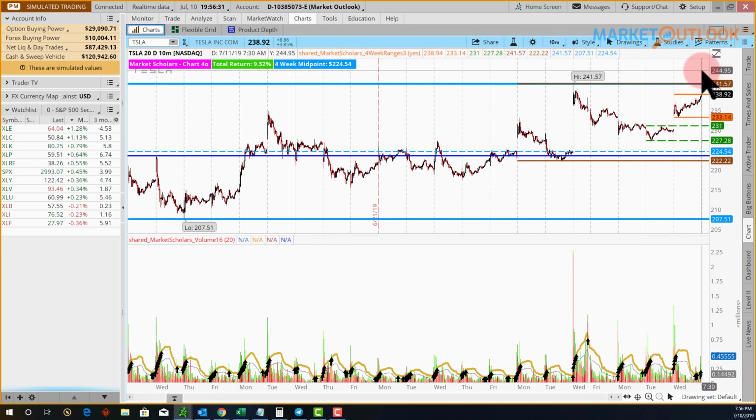If it does soon, then we'll grab those gains. If it stays above 225, which is the midpoint of the 4-week range, then we can wait it out, right? As long as it stays above that level, we can wait it out and get that full maximum gain.